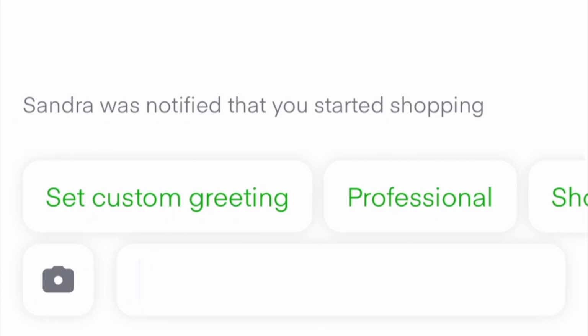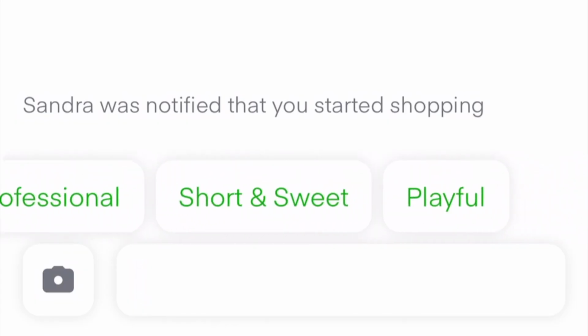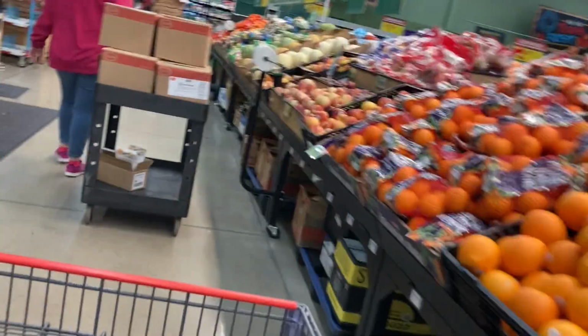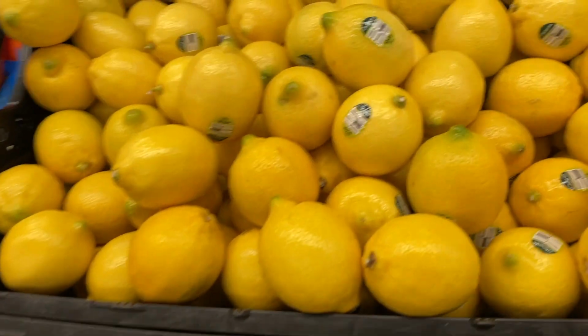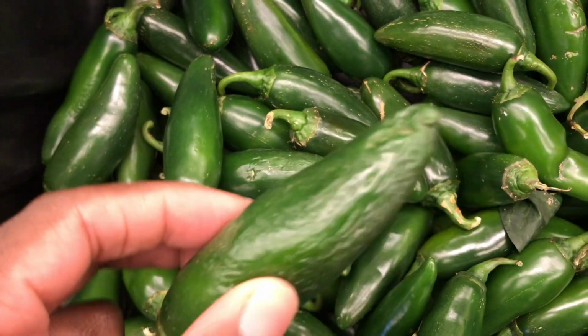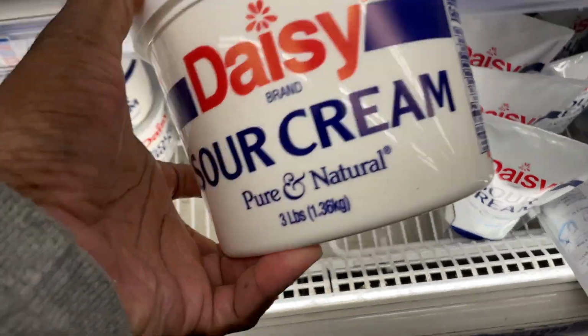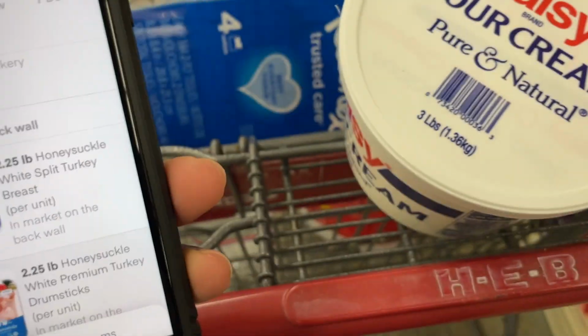Instacart has their own preset text messages built into the app. You can use these, customize them, or totally make up your own. Now that the introduction is out of the way, let's go hunt for these items. First off, there's just a few things you're gonna wanna avoid. Bruised fruit, rotten vegetables, dented cans, damaged boxes, and expired products. The Instacart app comes with its own built-in scanner to let you know if you're picking up the right items.